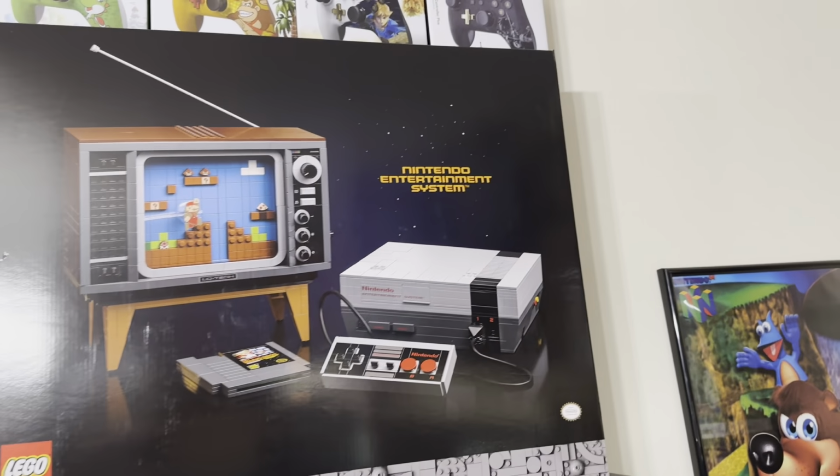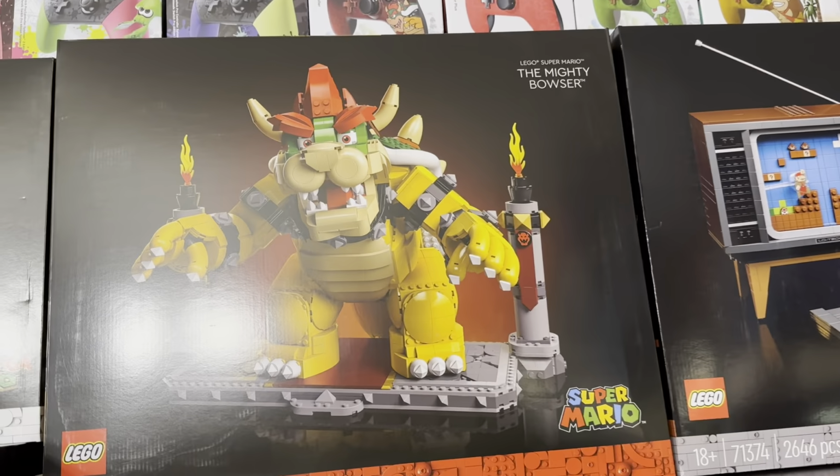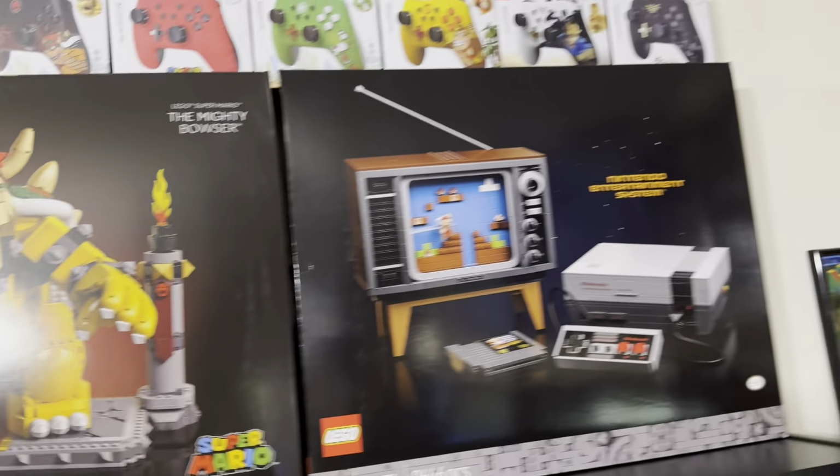I have not opened the Nintendo Entertainment System. I haven't opened it. We've got the Bowser. I'm going to keep that sealed too. And the Super Mario 64 question box. Up the top, we've got some controllers though.